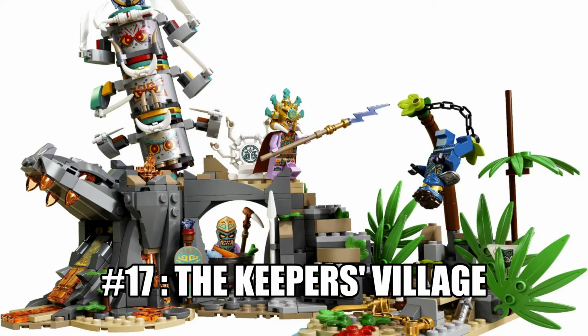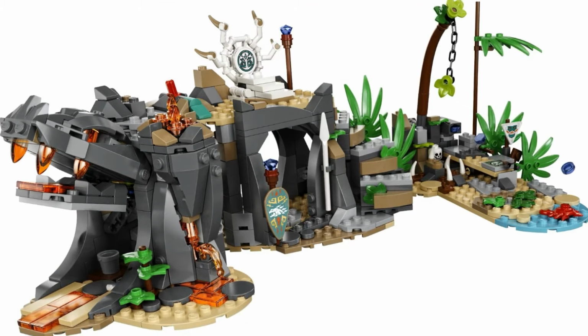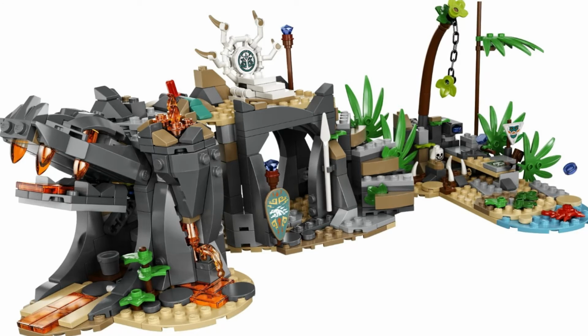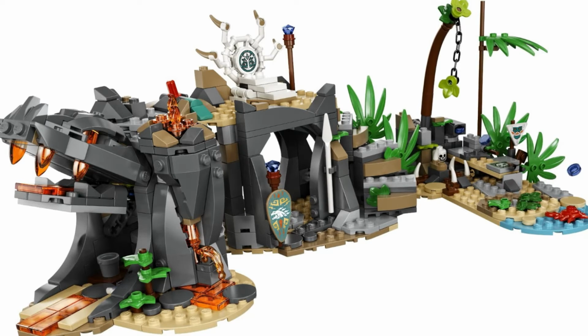Number 17 on my top 25 favorite sets of all time is the LEGO Ninjago Keeper's Village set from 2021. This is one of the more recent additions to this list, but it is still a set I think is worth adding. I've only gotten this set about a month ago, and I just love it. It's full of so many cool play features, especially in that one little forest area with all the booby traps and such. And you also have a pretty exceptionally good amount of detail, and there was really a lot of attention put into this set, you can tell.